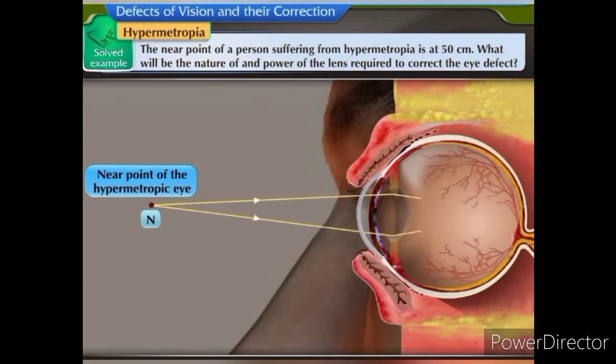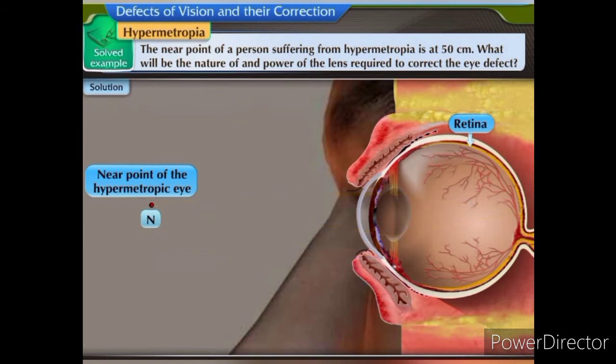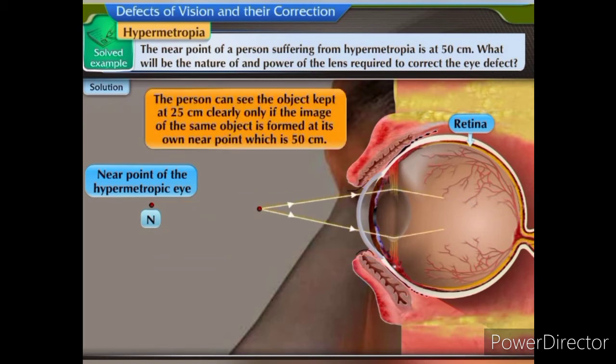Solved example. The near point of a person suffering from hypermetropia is at 50 centimeters. What will be the nature and power of the lens required to correct the eye defect? Solution. Let us first calculate the focal length of the lens. The near point of the hypermetropic person is 50 centimeters. This means that the person can see the object kept at 25 centimeters clearly only if the image of the same object is formed at his own near point, which is 50 centimeters.